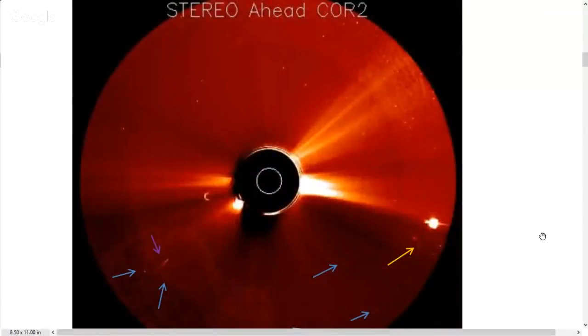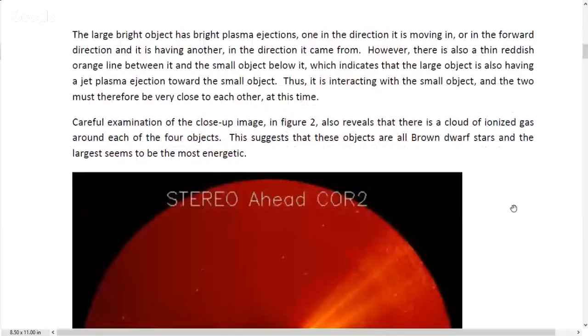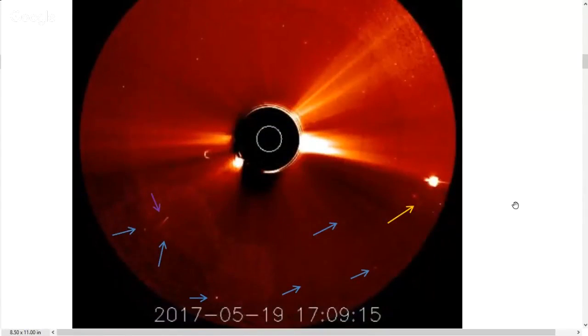Okay, so we can scroll down a little bit more. I'm just going to shrink this down a little bit. Now here's another image. This one's from a little later, and you notice there are a whole lot of objects. There are still the 3 objects there, and then there are white dots all over the place, and I indicate those with blue arrows. The yellow arrow points to the objects below the main object. And the purple arrow points to a comet going straight for the sun. That was the sun diver. It actually didn't hit the sun. I think the sun tore it apart before it got close.